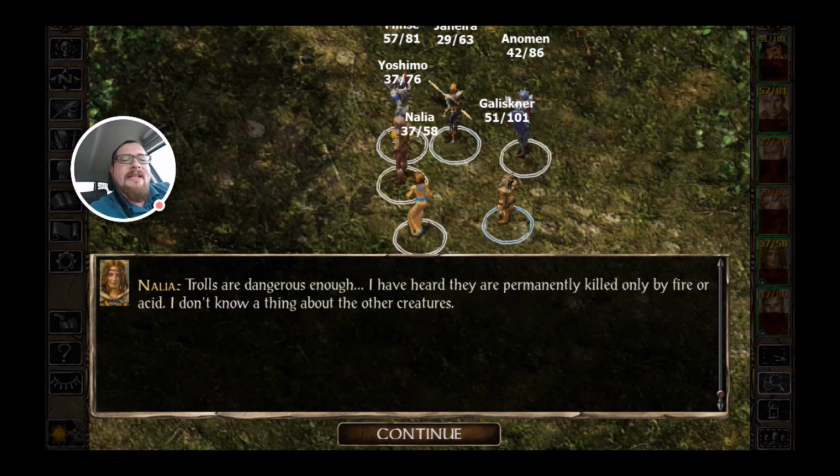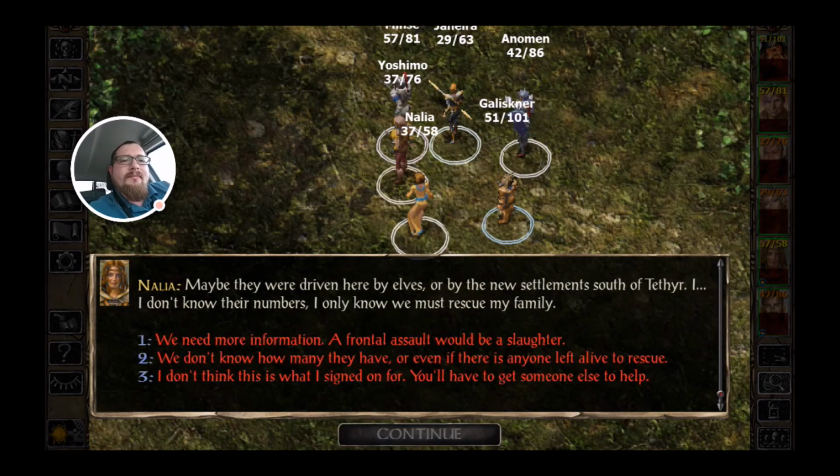Sounds like Yuan Ti. Trolls are dangerous enough. I've heard they are permanently killed only by fire or acid. I don't know a thing about the other creatures. Maybe they were driven here by elves, or by the new settlements south of Tethir. I don't know their numbers. I only know we must rescue my family.